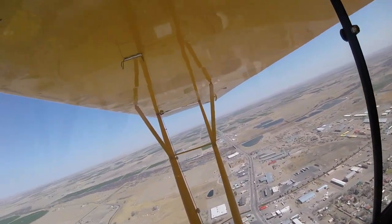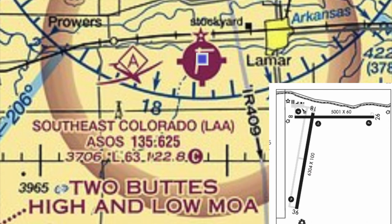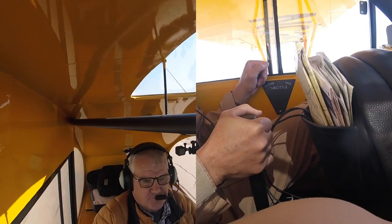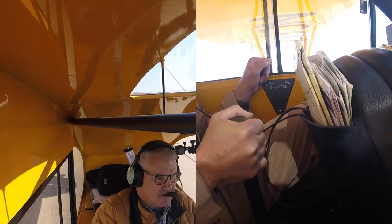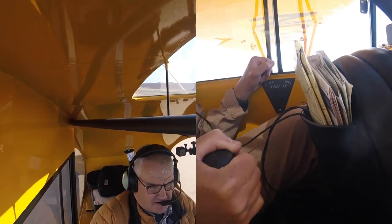This is coming into Lamar, Colorado. Winds were kind of swirling. Windsocks all over the airport were picking different runways. Circled over the top a couple times. Here's the view as I land. It's a right front quartering crosswind, about 15 to 25.